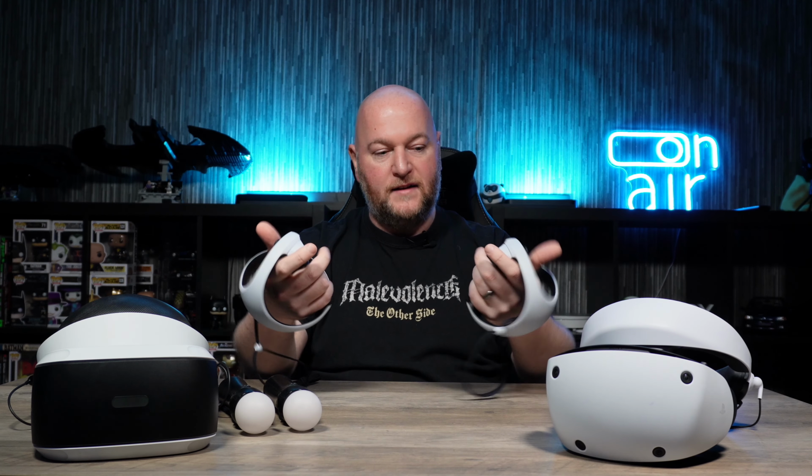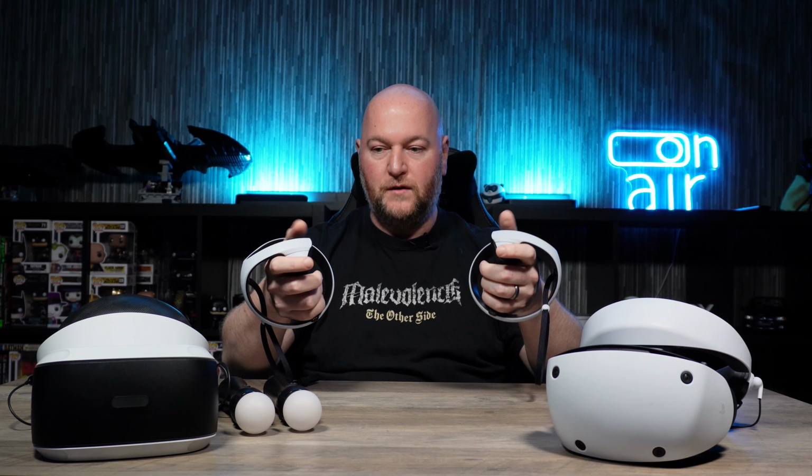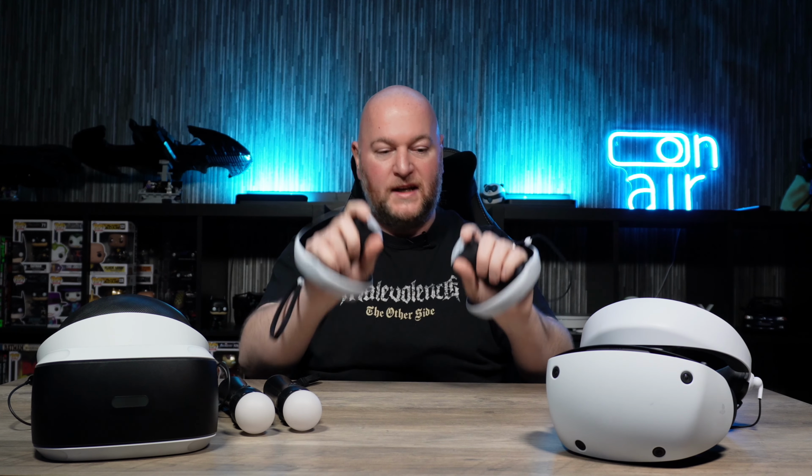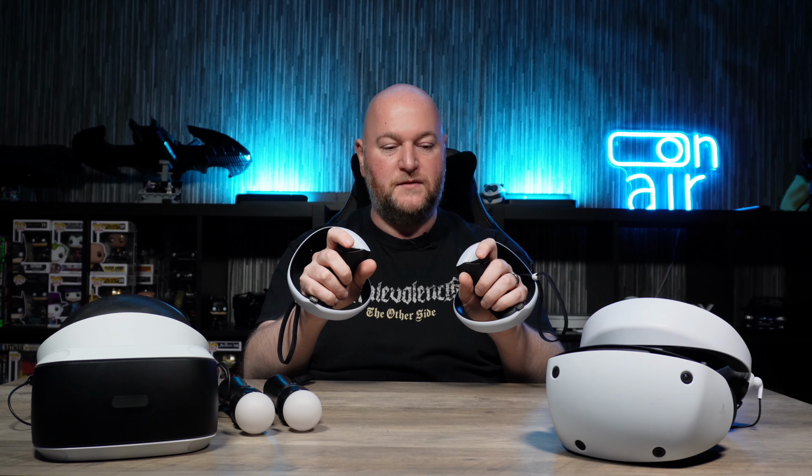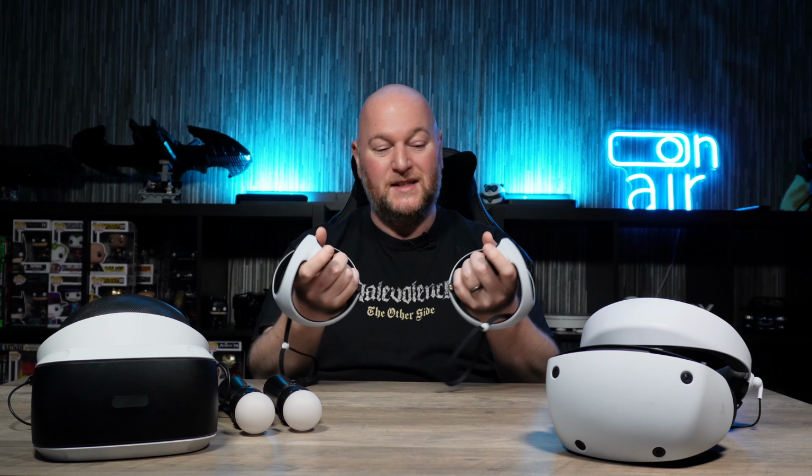Each button, as in the X, the square, the triangle, and the circle, and these little ones around the side, you don't even have to press them. They know when your fingers are on them, and the games react accordingly. These are incredible. These are game changers. This, plus the upgraded resolution, are the two main reasons, in my opinion, to get a PSVR2. I'm so happy with these.